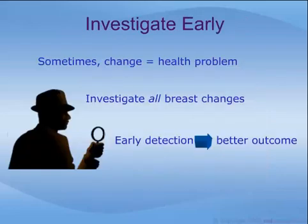Sometimes, a change in the breast can indicate a health problem, such as breast cancer. Although this will not be true in most cases, it is very important that all breast changes be investigated. For if cancer is found, the earlier it is detected, the better the chance of effective treatment.